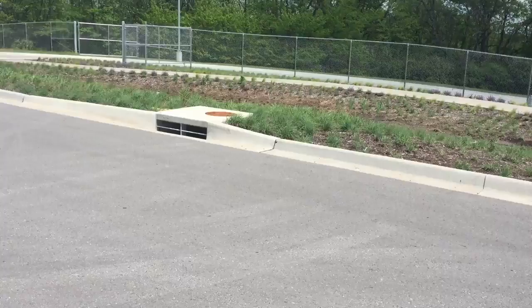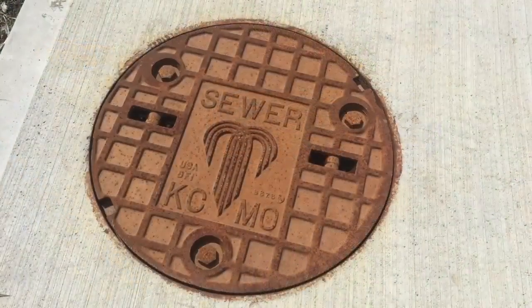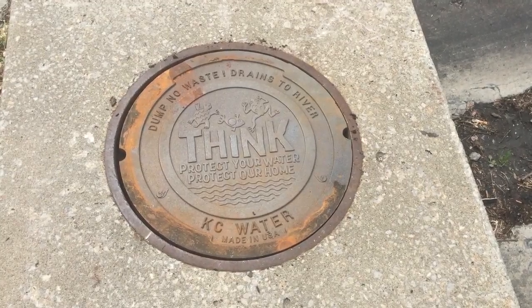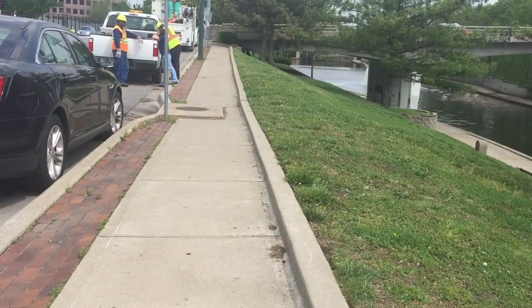When's the last time you noticed a manhole cover? Starting soon in Kansas City, you'll have a very good reason to look down. I hope it catches their attention. I hope it helps them think. This is the new design that will be on 100 manhole covers. Kate Corwin of Greenworks Kansas City and artist Michael Buster created it.